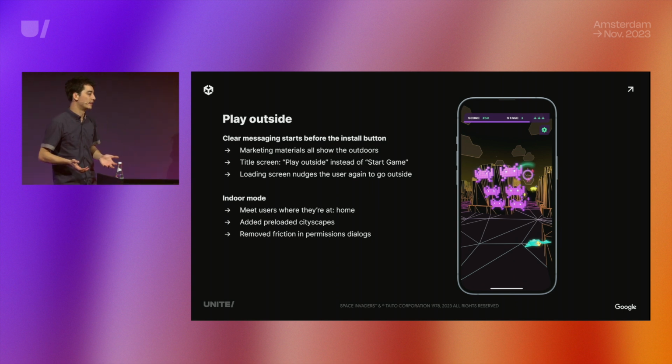So the first thing is, we've talked all about this Geospatial API, but that really requires that you go outside. And what we've learned from this experience is that clear messaging really starts before the install button is pressed. Be it in the store description or in any other marketing materials your user may have seen before pressing the install button, it needs to be clear that the experience is to be played outside. This was reflected in the title screen, where we said "play outside" instead of "start game", and in the loading screen, which tries to nudge you in that direction as well.